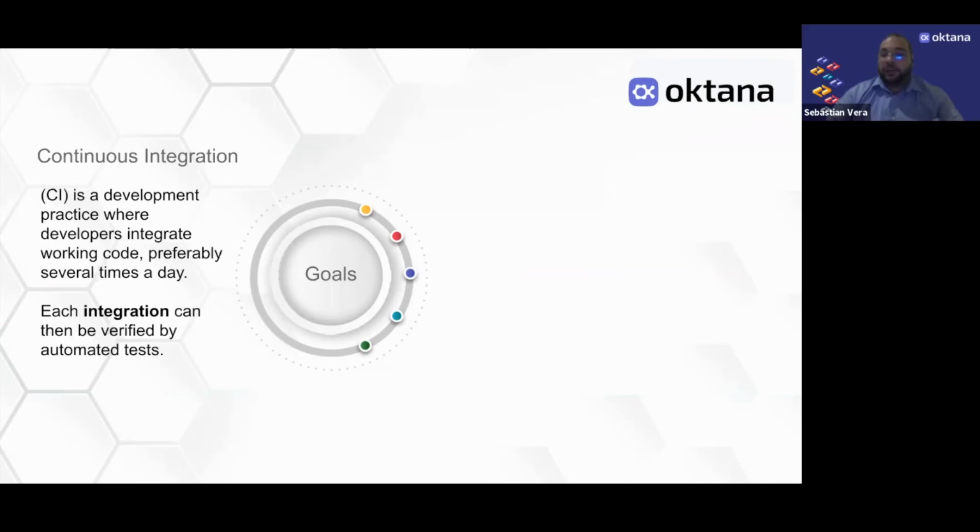The word integrates comes from the process of adding the new changes that we were talking about. Then it talks about working code. Working code is the code that passes the test. So if they don't pass the test, it's not working code, so it cannot be integrated. It has a frequency concept, so it says several times a day. So here we're showing the small changes over monolithic deliveries that we mentioned before. Only small changes can be done several times a day.